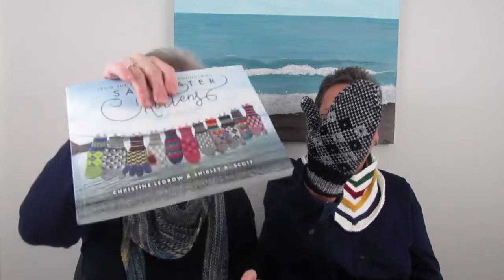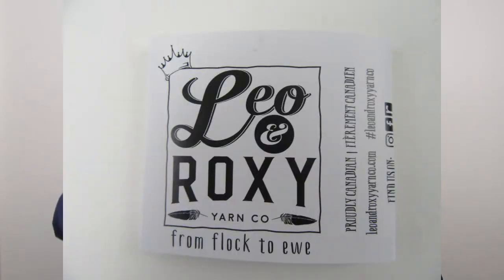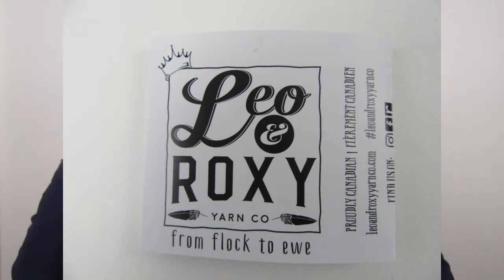But these are called the Mummers Mittens. And there's a whole story about mummers in that book. I'm using 2 yarns. So the black is Estelle double knit, and the gray is a beautiful gray. It's on Merino DK, Leo&Roxy, and it's called Meredith. And I have a niece who is Meredith, and so that's part of the reason why I want to do this. Yes, I love the contrast, and I have made them so they fit my hands. Small feet, small hands, there you go. That's so cute. I really like it.